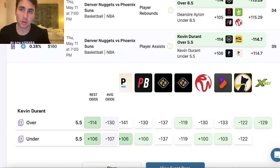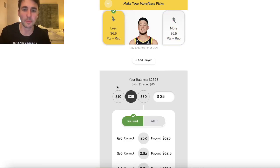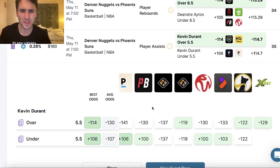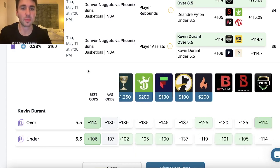So again, Parlay Play is a fixed payout platform. Your payout doesn't change based on you selecting overs or unders. It doesn't affect your payout. So what you want to do is find spots. You need to win picks over 53.22% of the time. Essentially, you just want to look at sportsbooks and find spots.